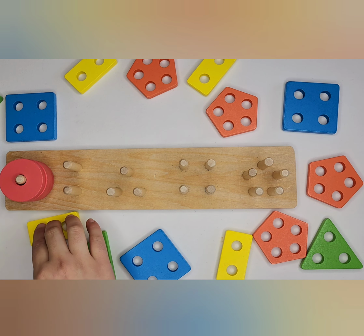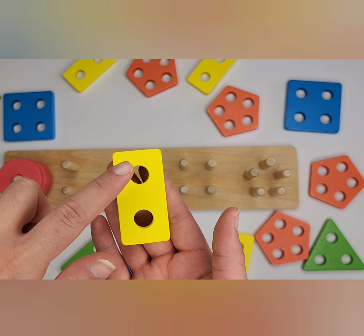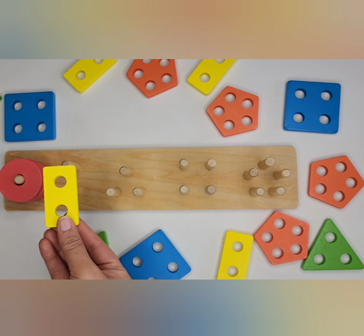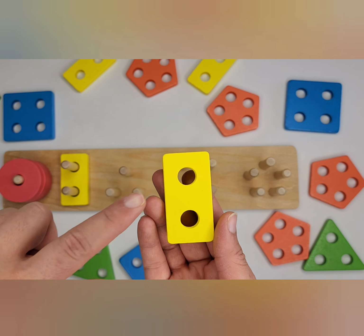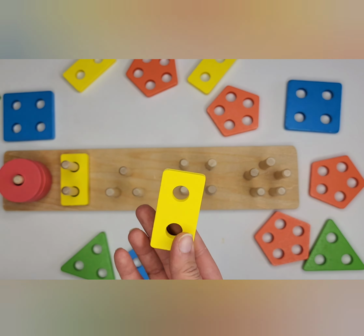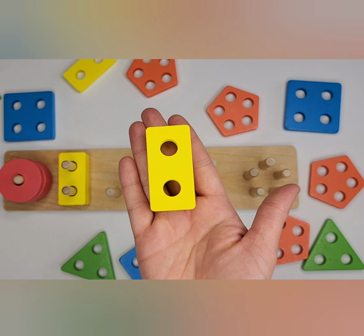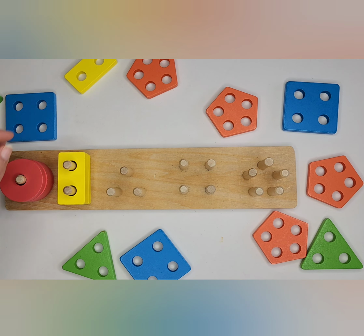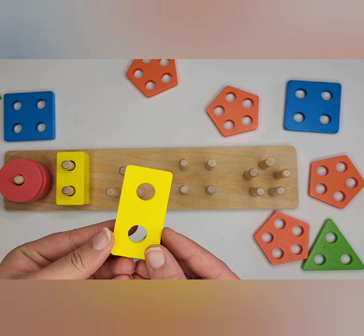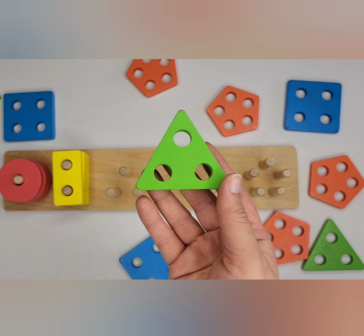Now number two. It's a rectangle. A yellow rectangle with two holes. One and two. A rectangle has four sides. Number two rectangle. Number three. It's a yellow rectangle. Number four. I have four rectangles. Yellow four rectangles.